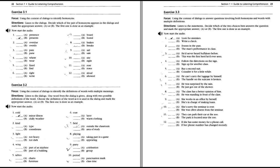Exercise 3.2. Number 1. Where have you been keeping yourself, Ben? I haven't seen you since January at least. I've had this terrible cold, and I haven't gotten out much. Number 2. What a kind person Glenn is. Isn't he, though?